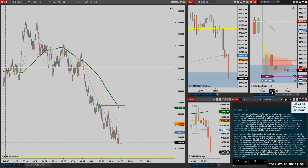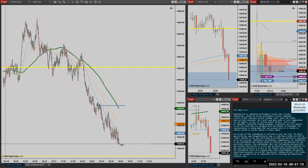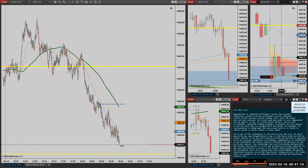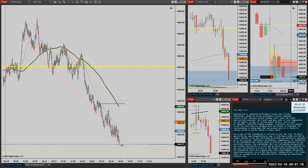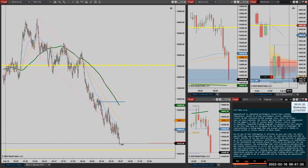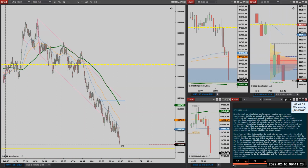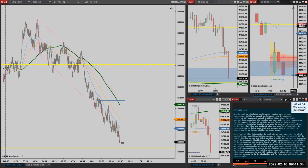Oops. Can't quite see it there like that. There we go. 43.75 swept in for the point. Tested the target, but I didn't get a fill. And target filled. Beautiful sweep. Absolutely gorgeous. Quick little sweep back to the downside.